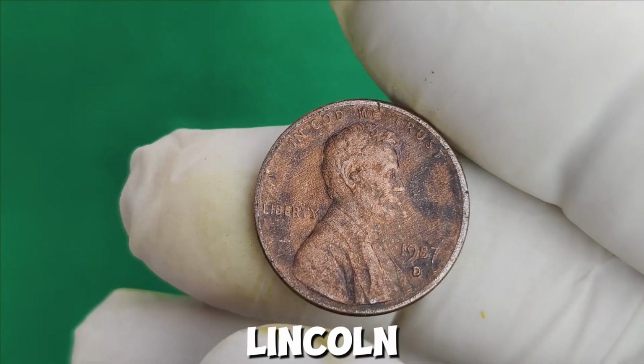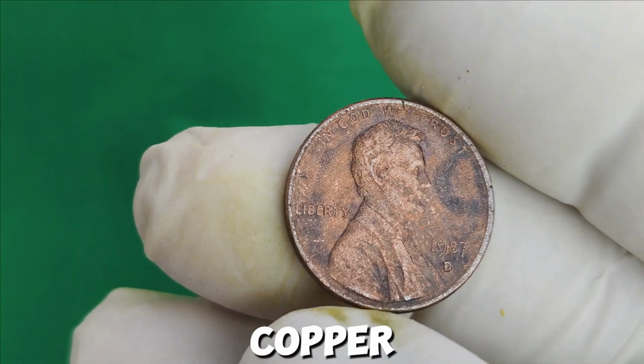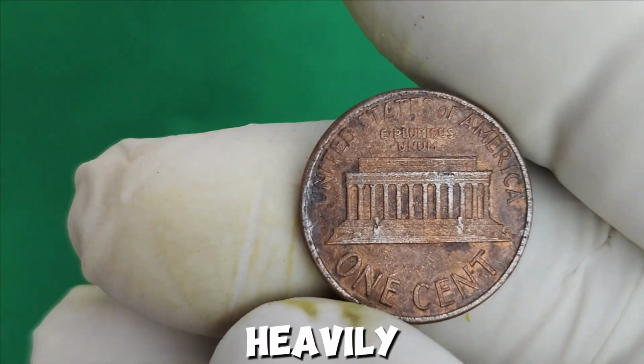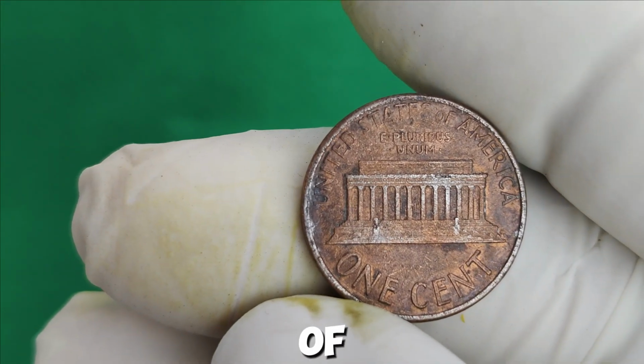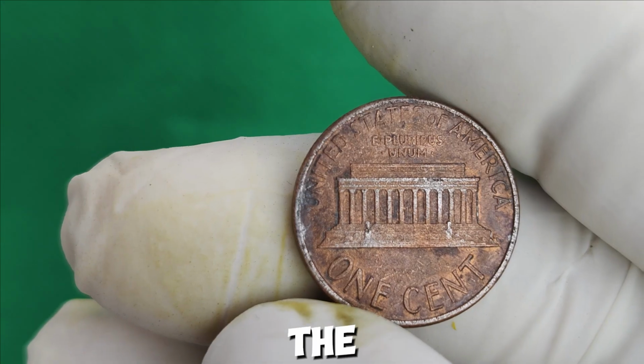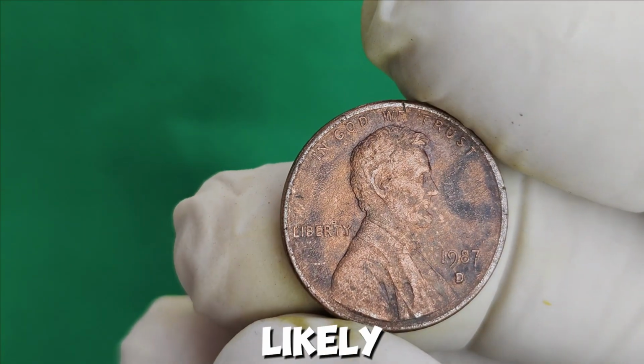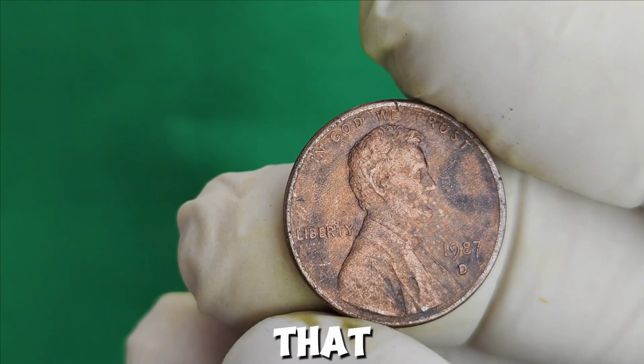The best Ultra Lincoln pennies will retain their original copper color and luster. If the coin has been poorly preserved or heavily damaged, it might lose some of its value. Even though the error on the coin may be subtle, the more pronounced the feature, the more likely it is to be an Ultra Lincoln penny that could be worth a fortune.